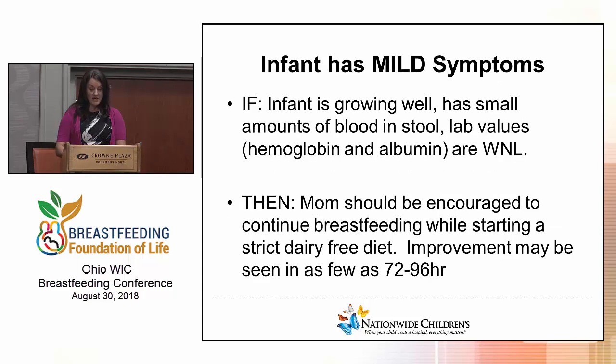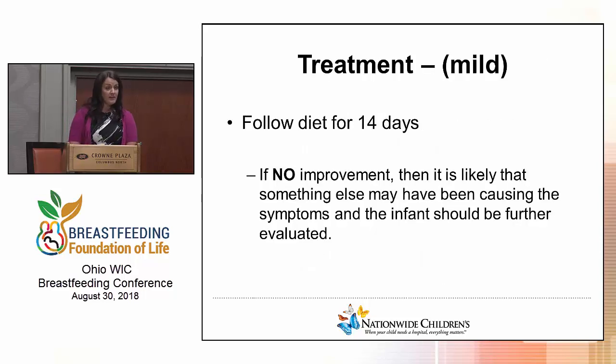So most of the time, if the infant is growing okay, and we're seeing maybe small amounts of blood in the stool or not really even seeing blood in the stool, and if the lab values are okay, then we do want moms to be continuing breastfeeding while starting on a dairy-free diet. And for some babies, if they are noticing some blood, they might start to see some improvement in the baby's symptoms in as few as 3 or 4 days. So it really can be a quick turnaround for these more mild kiddos. So we would encourage them to follow that diet for at least 14 days.